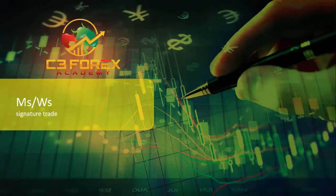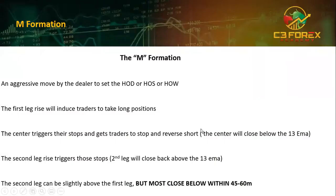In this video, we're going to be talking about the M's and W's, another one of our signature trades. So the M formation: this is an aggressive move by the dealer to set the high of the day, high of the session, or high of the week.